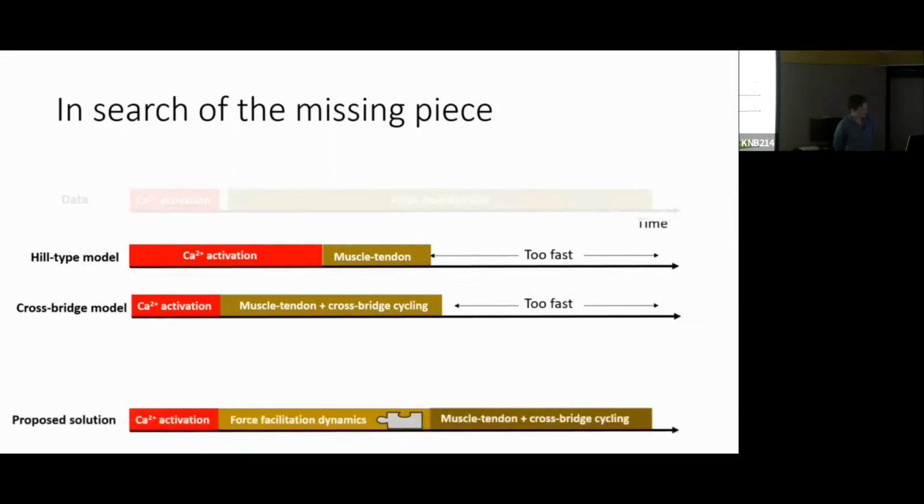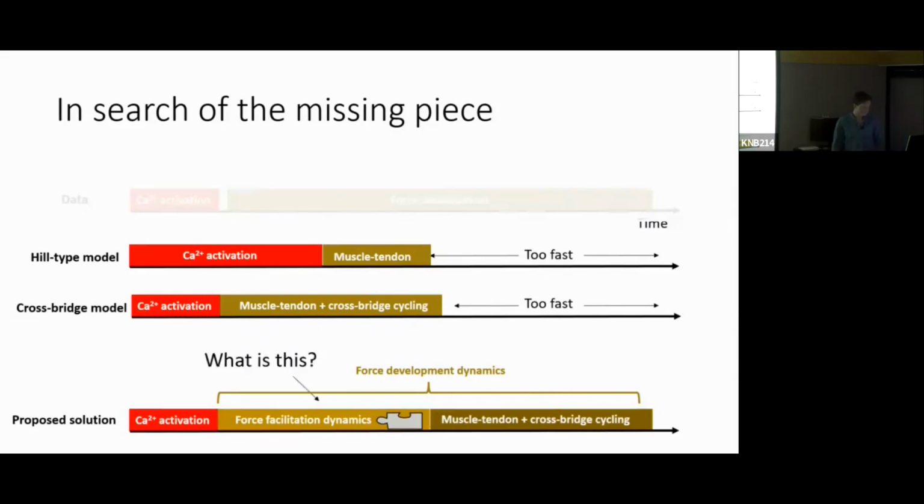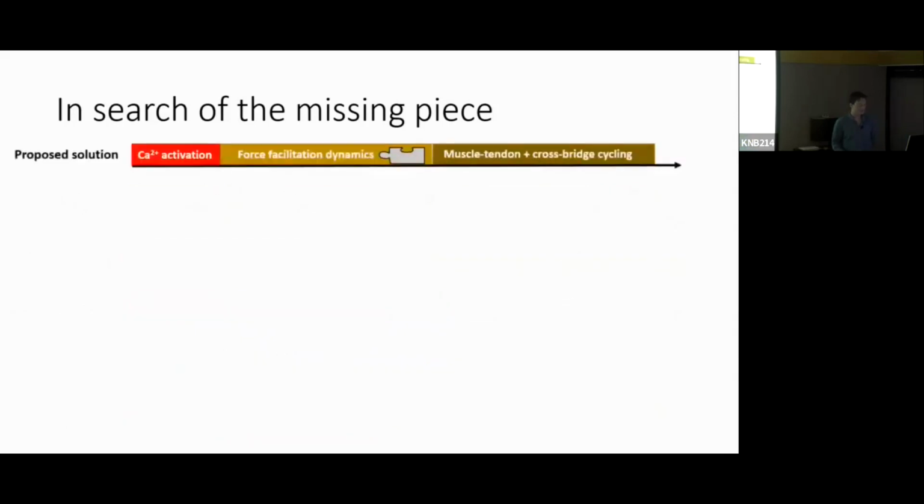We don't know, but we have a solution, and that is to put dynamics in between calcium and cross-bridge cycling. For now, I call these force facilitation dynamics. Force facilitation, together with muscle tendon cross-bridge cycling, make up force development dynamics, and therefore that is consistent with data. But what is force facilitation?